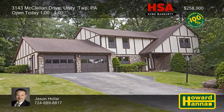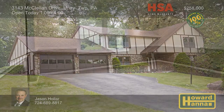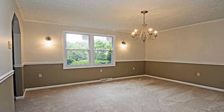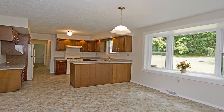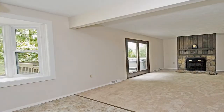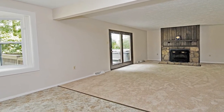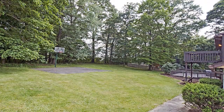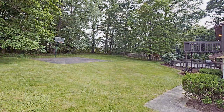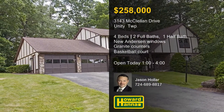You can move right into this custom-built four-bedroom, two-and-a-half-bath Tudor home in Unity Township. New Anderson windows look in on formal living and dining rooms with fresh paint and new carpet. Granite counters line the walls of an eating kitchen, brightened by a broad bay window. The family room is fitted with a log-burning fireplace, one floor above a finished game room. A recently painted deck faces a level yard with a basketball practice court and mature trees. Jason Holler will be waiting for you between 1 and 4 at today's open house.